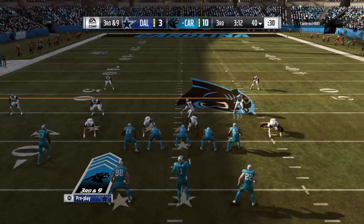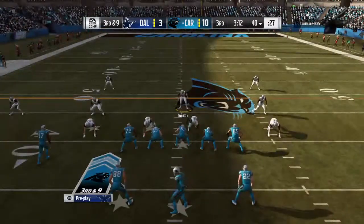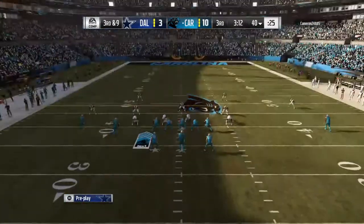I just had to lead on like a fucking 3rd and 20. He sacked him. The guy on my way.